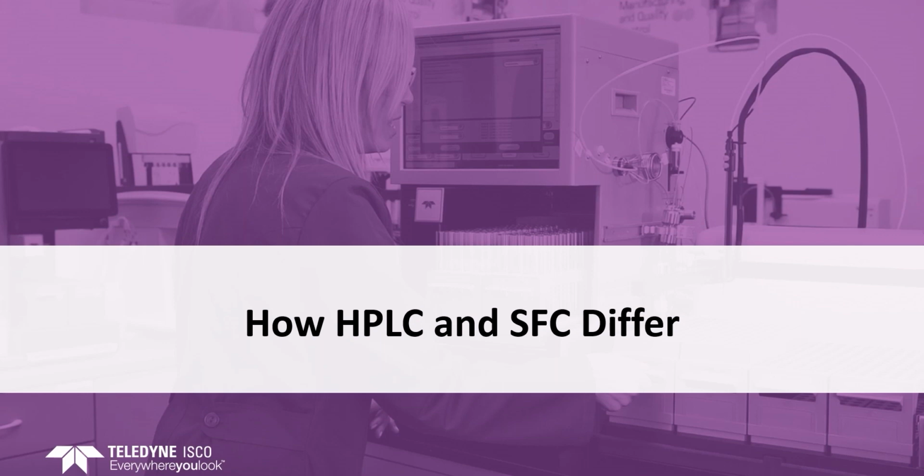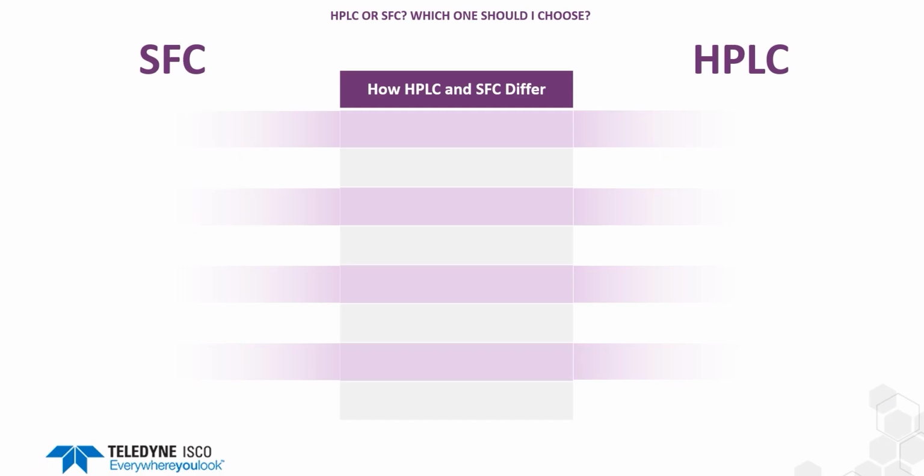Now that we have a background of what SFC is, let's talk about how HPLC and SFC differ. Let's now take a look at the tale of the tape between SFC and HPLC. What's going to be the main difference between these two chromatography techniques? Well, that's going to be the mobile phase.